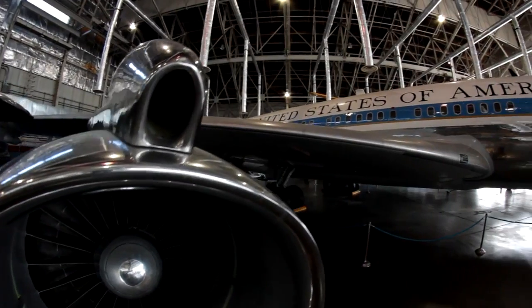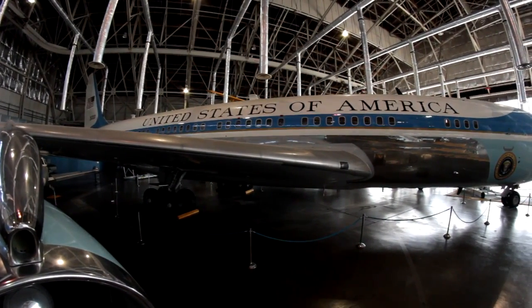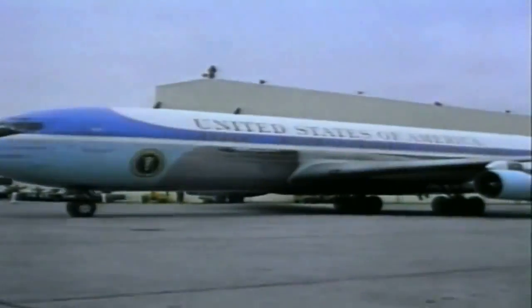The aircraft directly behind me is SAM 26000. That's what the aircrew used to call it, but what most people know it best as is John Kennedy's Air Force One. SAM 26000 is the world's first presidential jet aircraft. Yes, there were other jets that actually flew the President of the United States around, but this is the first one that was built specifically for the President of the United States.